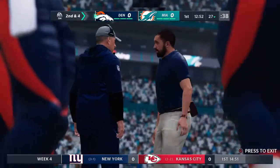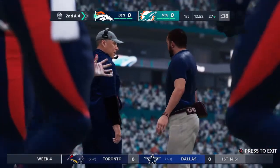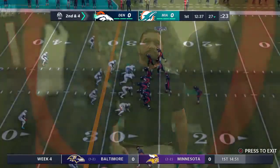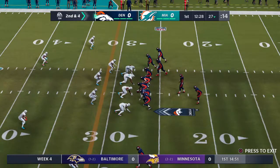The ball carried by... All right, Brandon, I know we're in the early going here, but those kind of runs, they're going to open up a world of opportunities for this offense going forward. 6 yards on that last play. Here's 2nd and 4.